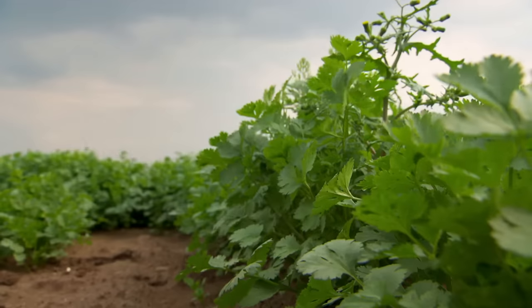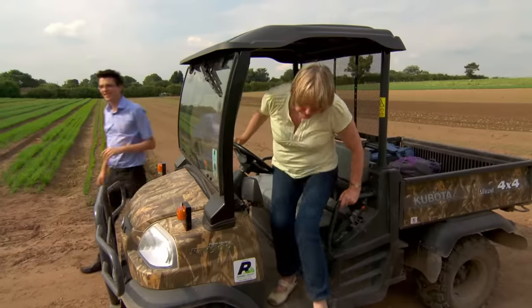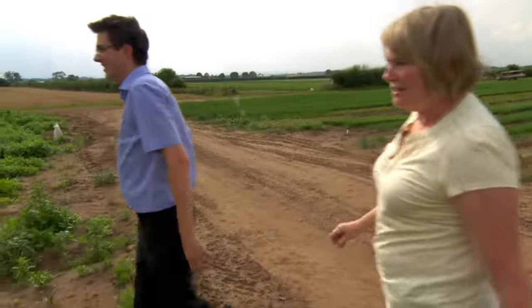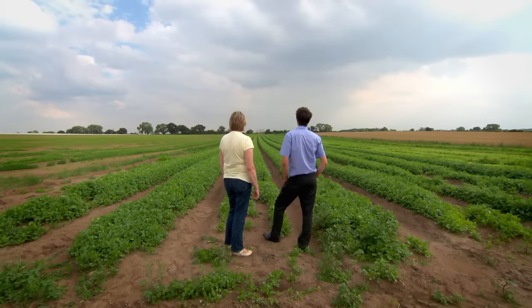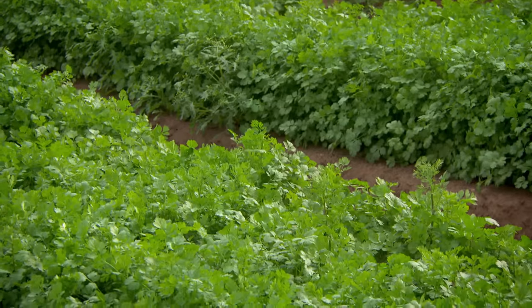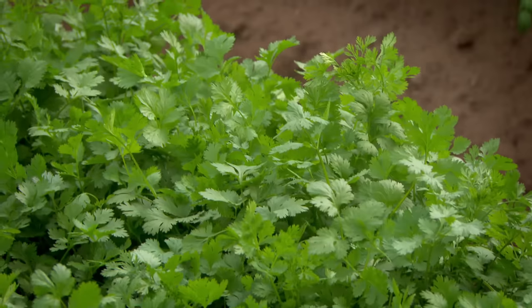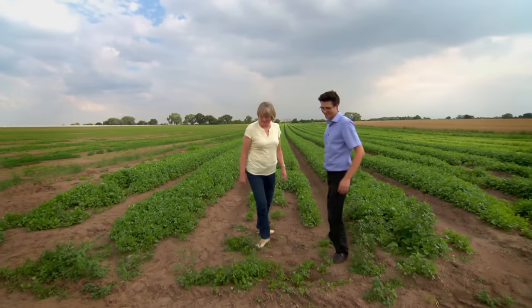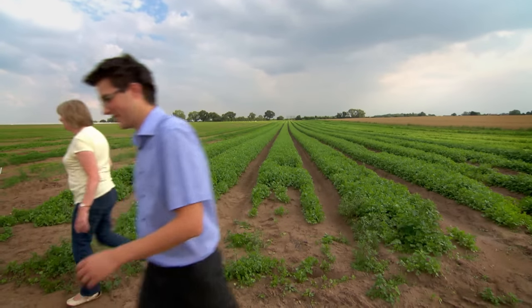Alison has managed to grow exotic flavours outside too. Look at this. Right, Robert, this is the coriander you might need. Fantastic. Previously, we've had to buy coriander, and it's come all the way from Israel. It's grown all the way over in wherever. Finding someone who can grow it over here is really important. Even the local curry house now is looking to source UK produce where possible.